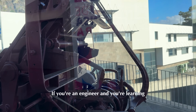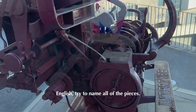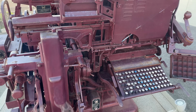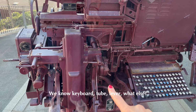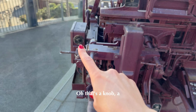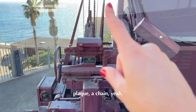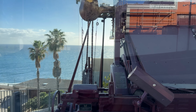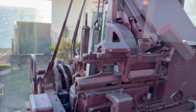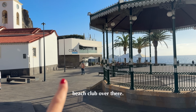If you're an engineer and you're learning English, try to name all of the pieces. What do we know? We know keyboard, tube, lever, what else? Knob. Where's the knob? Oh, that's a knob. A plaque, a chain, yeah. What is it? A hook? A hook. That is a hook. That is a spring.